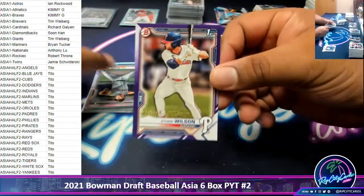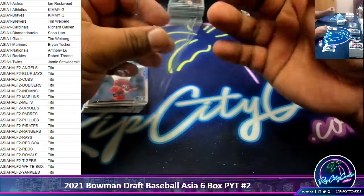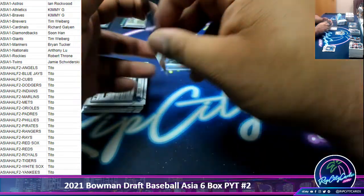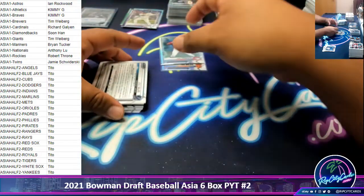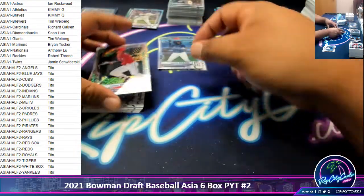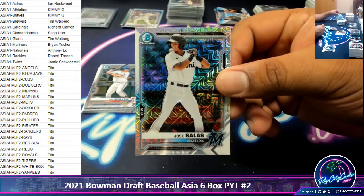Purple paper. Ethan Wilson, numbered to 250, Phillies. Eric Silva, Giants refractor. Torres, red refractor. These are the Asias. Baza Bay, Rays Asia. Zavala, Rangers Asia. Salas, Marlins Asia.